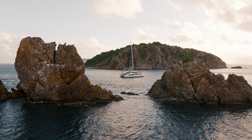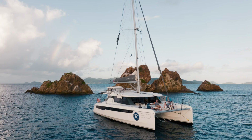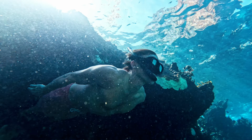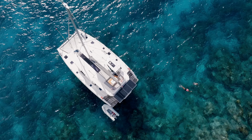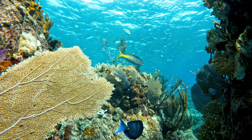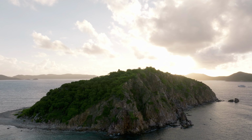Two of the places we stop on most of our itineraries are the Indians and the Caves, and they're two of the best snorkeling spots in town by far. It's just a real pleasure to get to show them the total abundance of marine life that is in the BVI.